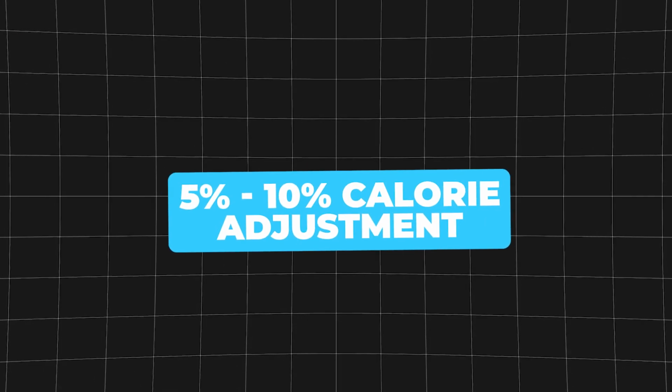Generally, if you're going to make changes to food levels, it's going to be a 5 or 10% calorie adjustment. And remember, there's a narrow window through which you can change calories, because we can't go lower than 20% or 30% below maintenance without seeing appreciable results, or we're going to start questioning, did someone actually stick to the plan?